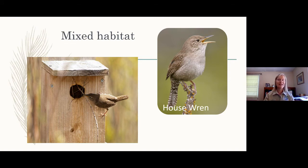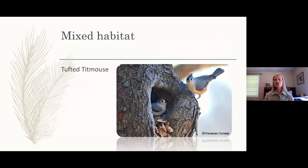Another mixed habitat bird is the tufted titmouse. They like large deciduous trees, and you can find those trees that they might nest in forest, in parks, in suburban neighborhoods, anywhere that you have mature trees. Of course, lots of you have probably seen tufted titmice at your feeders. They're a very common feeder bird.